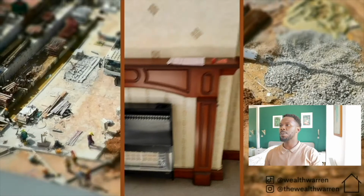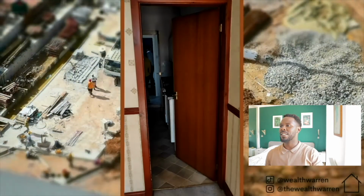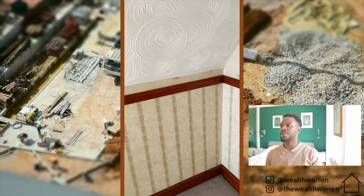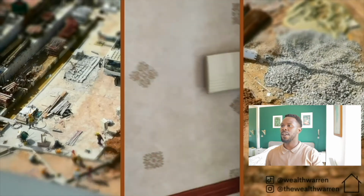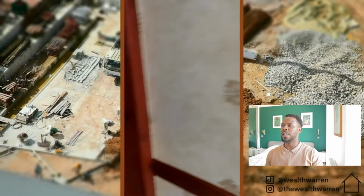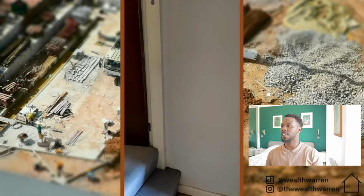So this is the reception room. The wallpaper is a bit outdated and it needs modernising, so I'd strip that off and paint it white. Having to play with the electrics to see if there's an issue. They're not working, maybe the electrics just turned off, but I always like to have a flick on with the light switches to see if they're working.